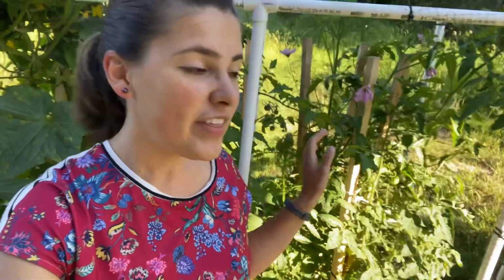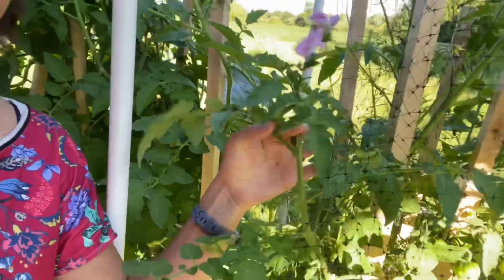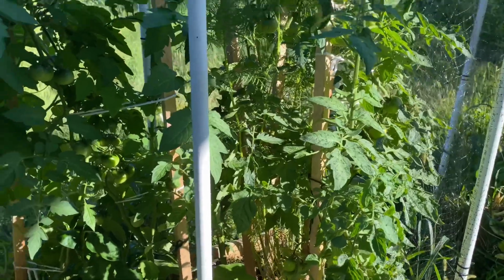If you are running out of time in your season, one thing that you can do to speed up the ripening of the tomatoes is you can top them, which basically means you find a tomato and you cut the top off. So all that energy that it's been putting into growing taller, producing more blooms, more flowers, it can put that energy into ripening the existing fruit that it already has. These tomatoes have been doing wonderful.